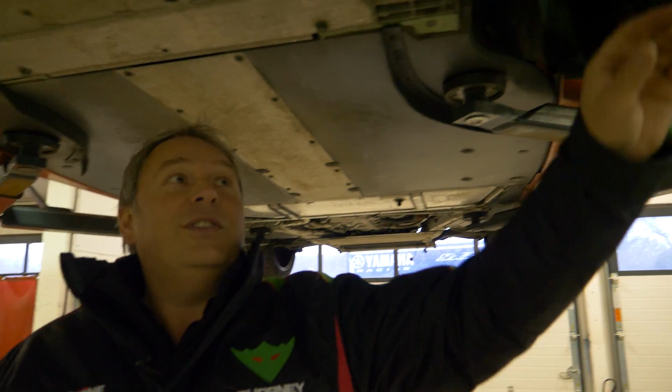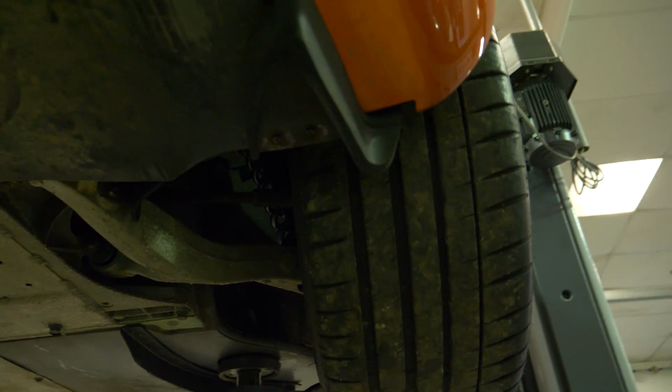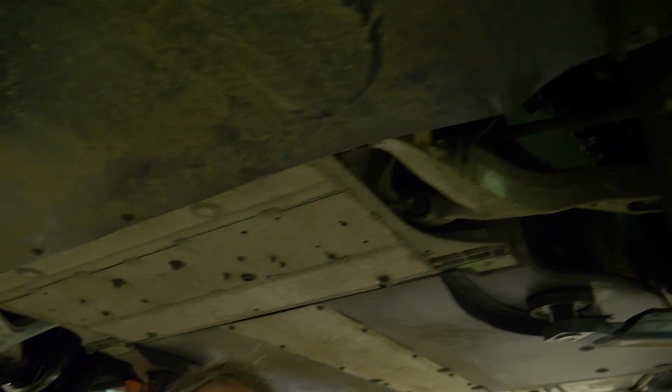Other little bits worth noting, these little rubber things here, the deflectors. They don't actually do anything. They cost about 40 quid each. We still have ours, as you can see, they get hit. It's something to bear in mind. If they're both a bit torn to pieces, bear it in mind in terms of cost base for it.